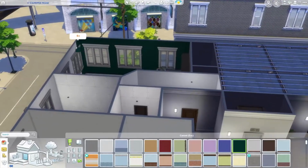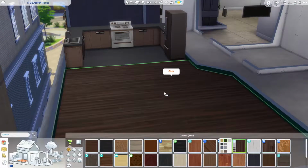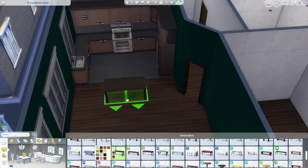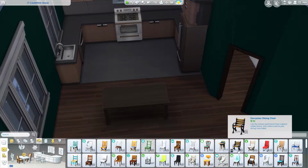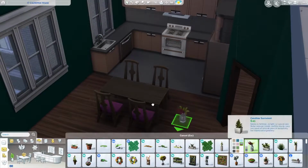And here again, I'm changing my mind on the walls. I painted them all green this time, and now I'm going through putting in some pretty wood flooring and deciding on a dining table. It didn't take very long to decide on that. Now I'm adding in some purples to give it a little bit more of an eclectic feel.